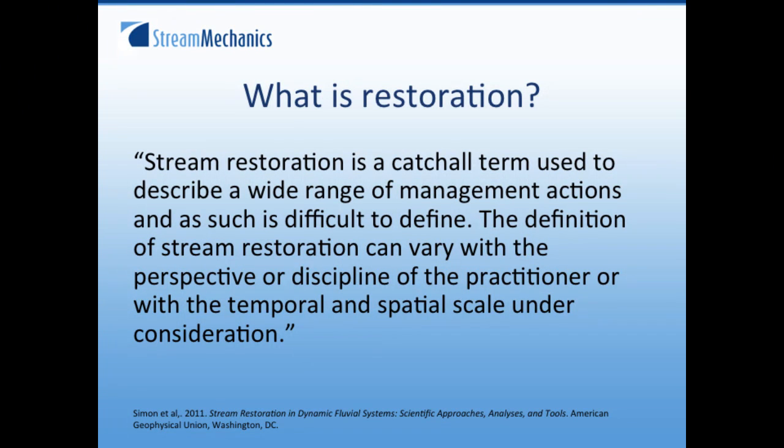It says that stream restoration is a catch-all term used to describe a wide range of management actions and as such is difficult to define. The definition of stream restoration can vary with the perspective or discipline of the practitioner, or with the temporal and spatial scale under consideration. So that's a lot of words. That means it's really pretty hard to define.